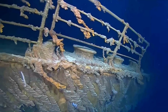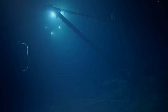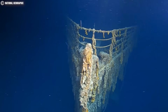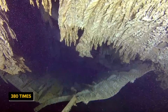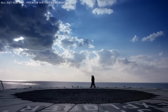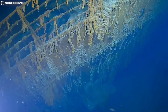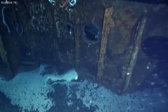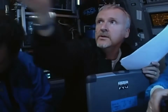What most people overlook is the power and communication system running the whole operation. The drone stays connected to the surface support ship through a tether that stretches for miles. Not a simple cable, but a bundle of fiber optic strands carrying real-time high-definition video up to the surface and electrical power back down to the drone's motors and lighting array. And the lighting matters more than people expect.